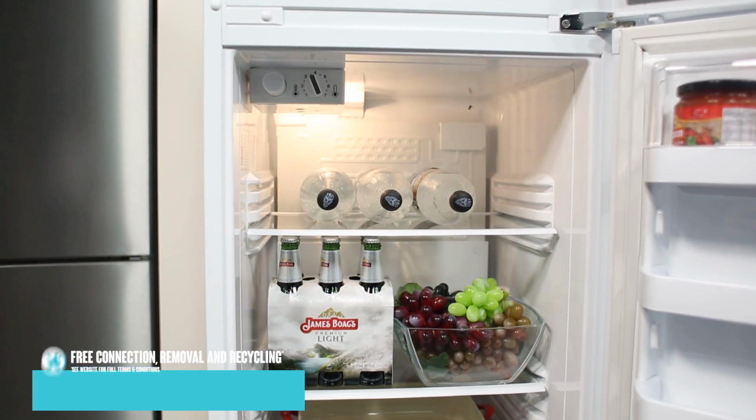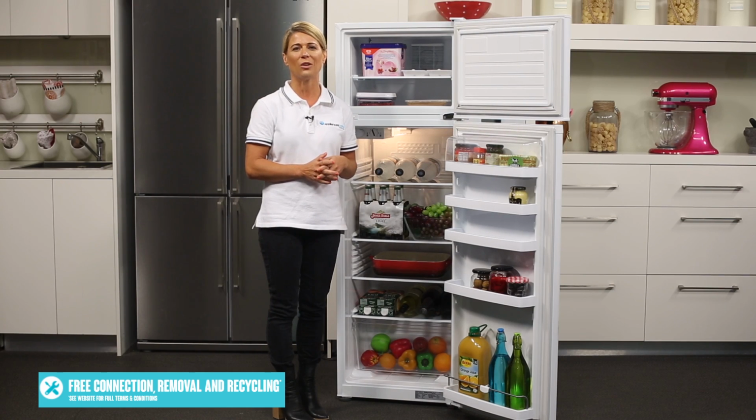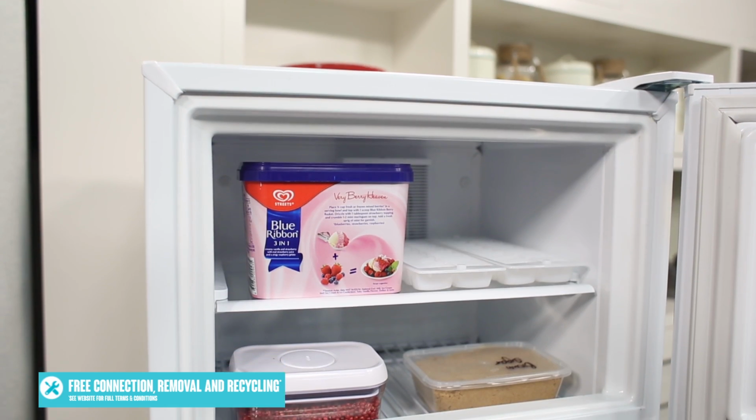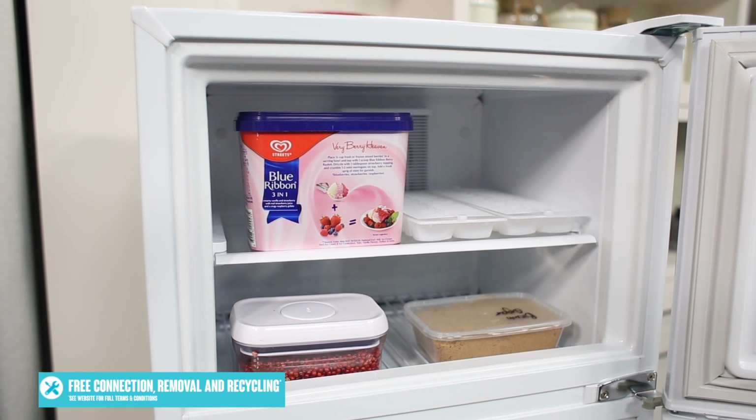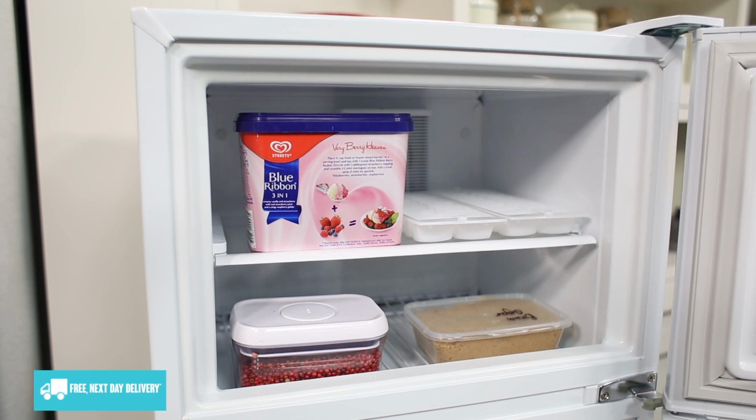The fridge is illuminated by a bright interior light, making finding items easy and ensuring that nothing will get lost inside the fridge. Up here in the freezer section, there's a 57 litre storage area separated by another shelf. Also, an ice tray is provided so you can have a refreshing drink.